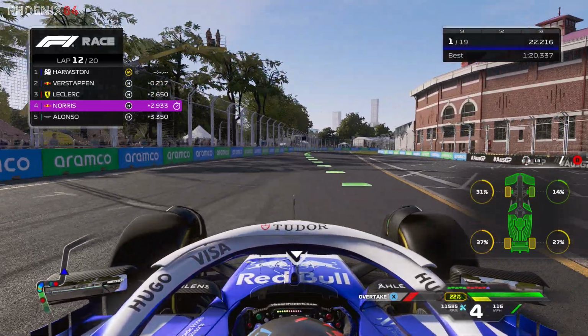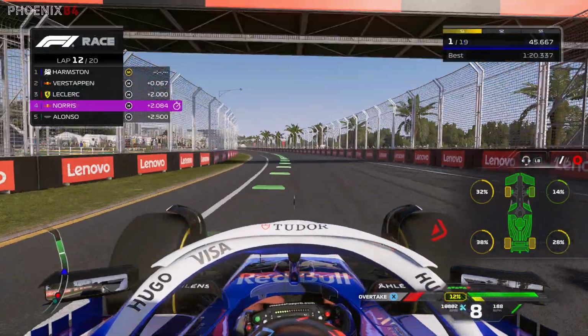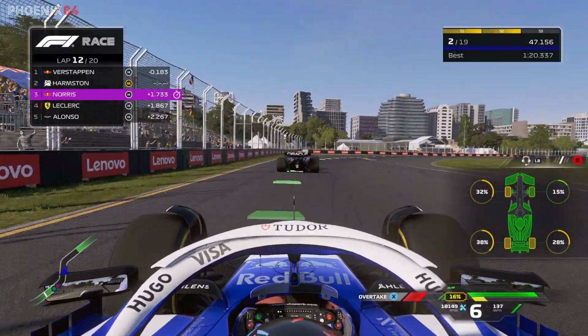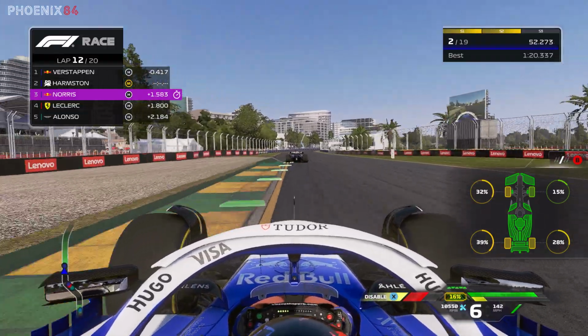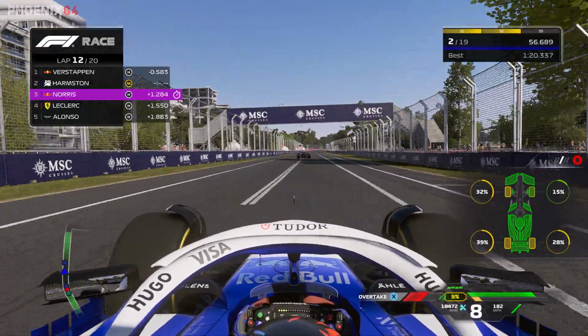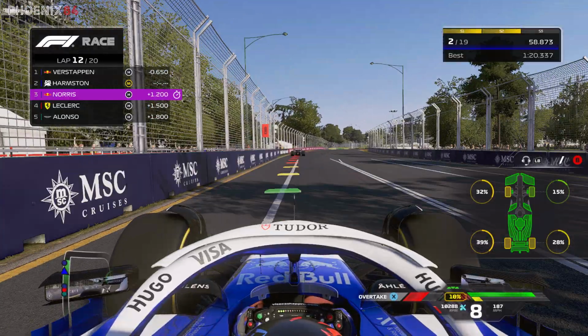Yeah, I should point out that I'm not a Red Bull driver, but I know that Verstappen is way too fast even on those hard tyres. It seems the entire field has gone for hard tyres as well. There's no variation in strategy whatsoever. They've all gone medium hard.